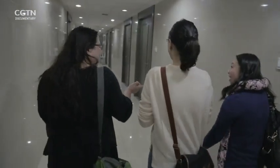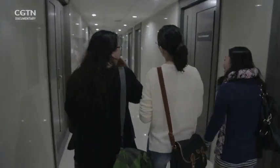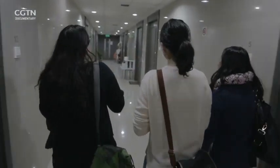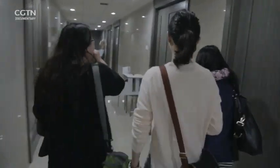In addition to making miniature models, Tony Lai also teaches his craft to students. Today's class is about how to arrange furniture in a room.